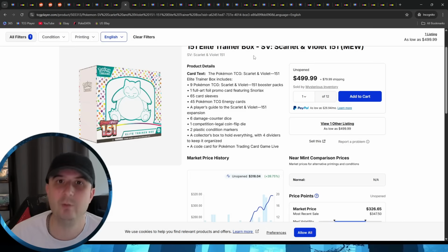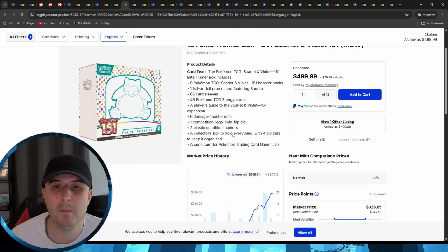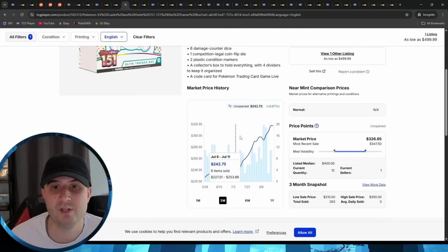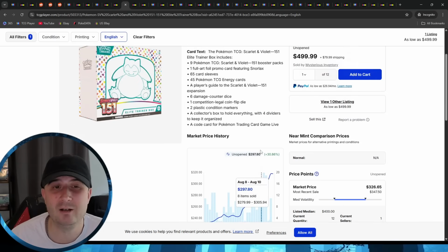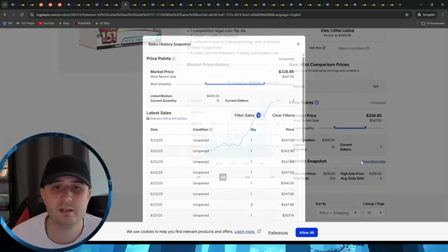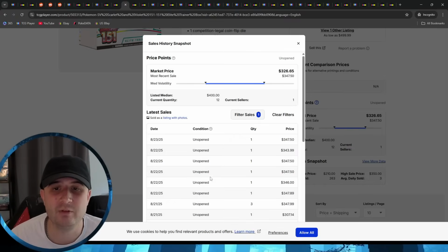Let's talk about 151 then. We briefly talked about the 151 Elite Trainer box running away and how I expect Prismatic to follow it given the same amount of time. We probably aren't going to get any more 151 Elite Trainer boxes going forward, and it's just continuing to juggernaut up in price. It is doing really well. Last week we had an average price of $301. This week we're seeing $347.